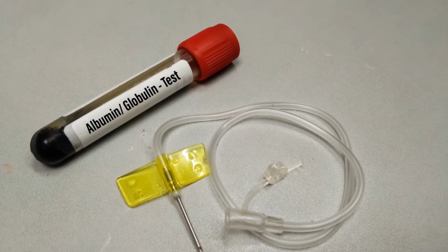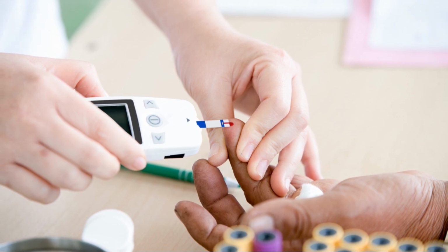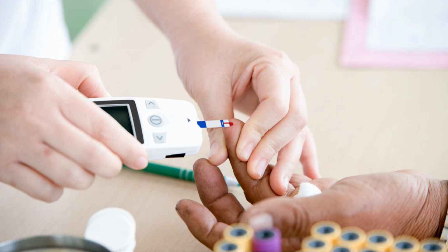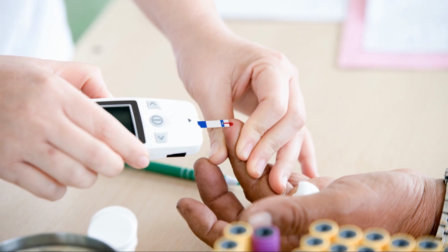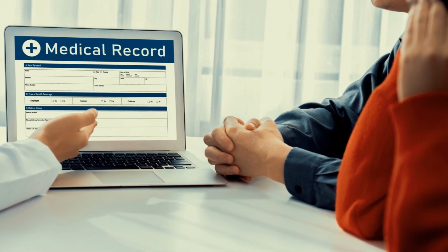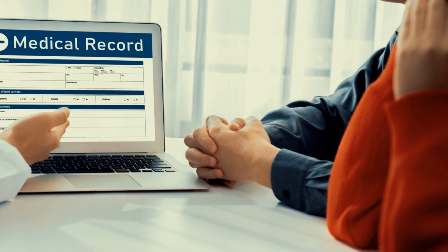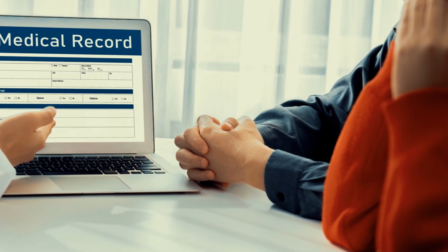Importance of the test. Health check: it provides a snapshot of how well your organs are functioning and can detect early signs of problems. Disease monitoring and diagnosis: it helps diagnose and monitor conditions such as liver disease, kidney disease, and diabetes. Treatment guidance: it assists in determining how your body is responding to treatments and medications for various diseases.